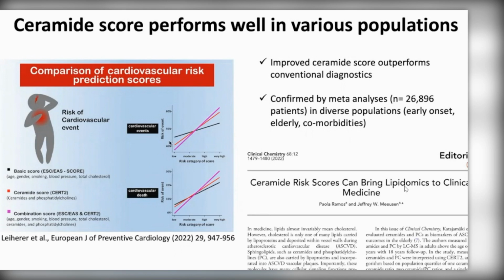in this figure, where it's compared with the conventional diagnostics based on age, gender, smoking, blood pressure, total cholesterol. And this conventional diagnostics is not really good in differentiating patients that are at low or moderate or high or even very high risk. Whereas the ceramide score CERT2 here in the red line is better in assigning those individuals that are at very high risk. And if you combine the conventional diagnostics in black together with the CERT2 score into this combination score, then this outperforms conventional diagnostics significantly, especially for death.